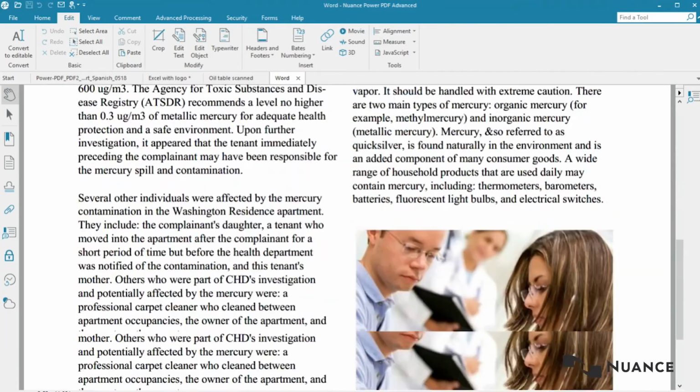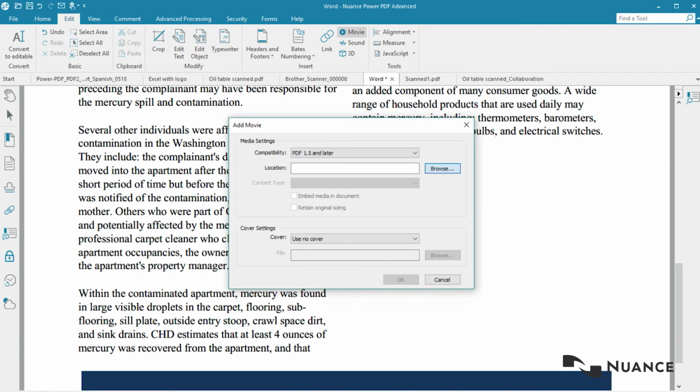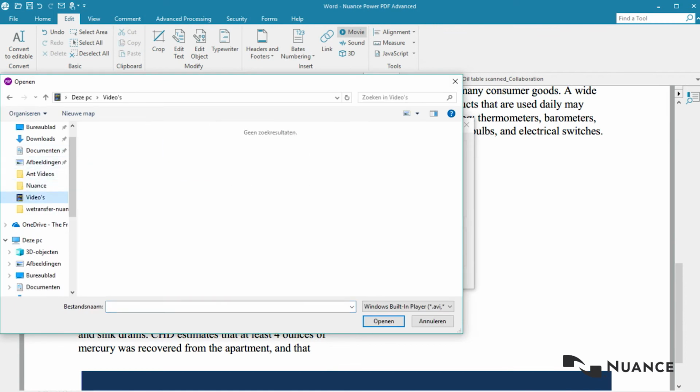I scroll down to this document here and I see there's a picture. Actually, I want to replace this picture with a video. So one of the newest PDF ISO standard rules is that you should be able to embed MP4 files into your PDF file now. And this is what I will do now. So in the same edit button, I can click on movie. And this will allow me to draw a box on my PDF. I'll click browse and I'll go look for my video.